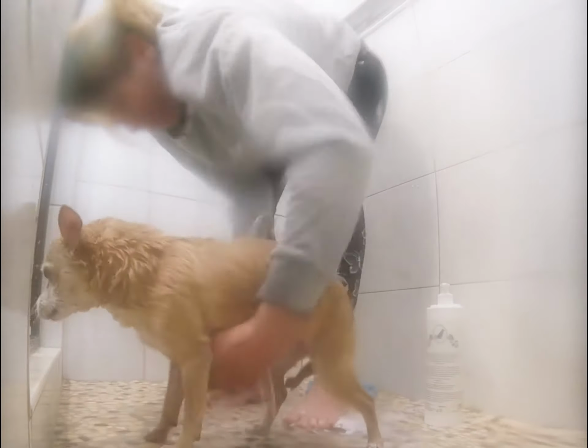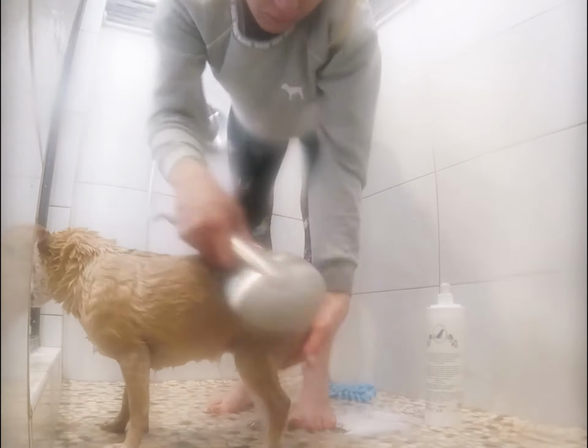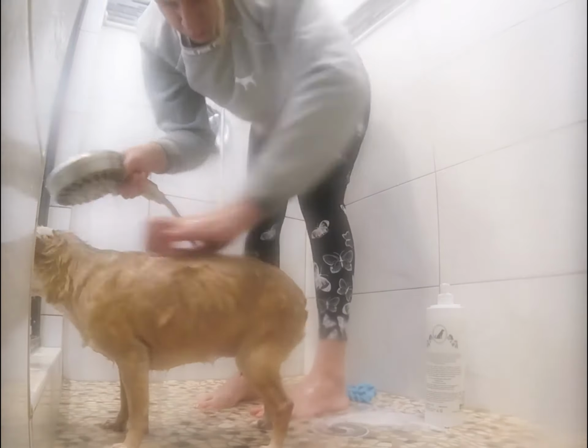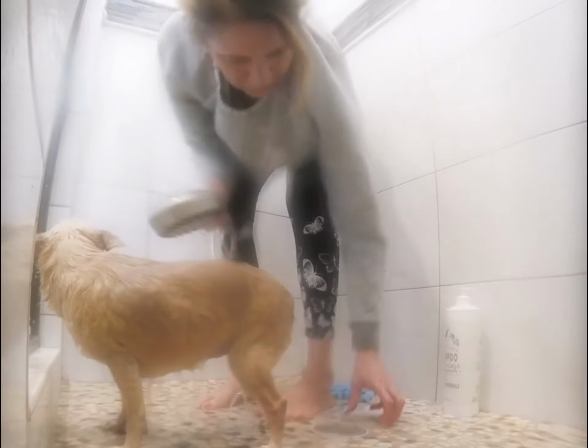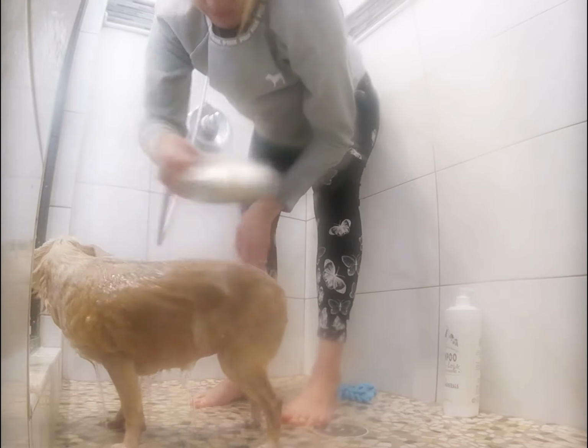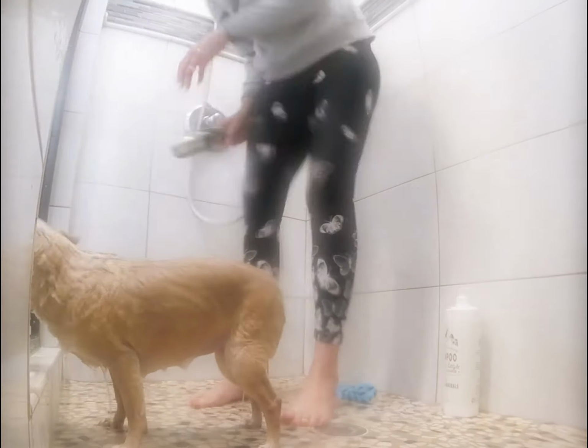Because our dogs are extra dusty and get pretty dirty, I have to rinse them off first. Then I will wash them with shampoo, rinse that, wash them with shampoo again, and then rinse that. Sometimes I will use conditioner, but today I didn't.